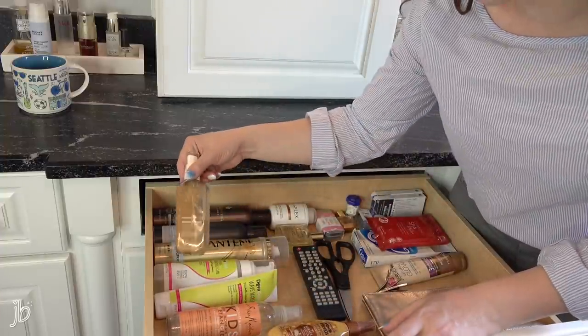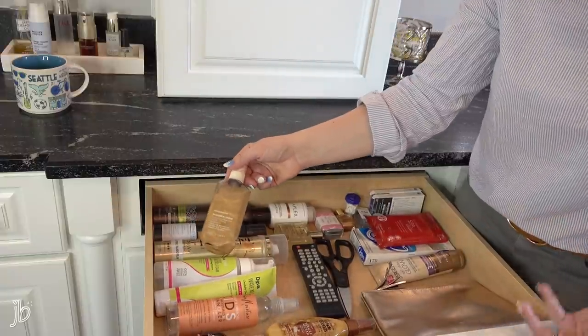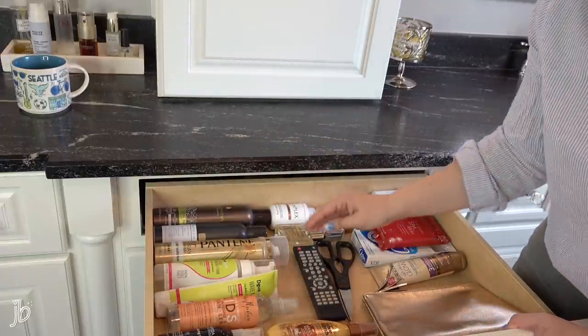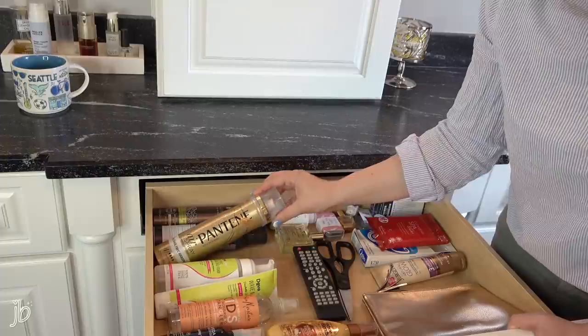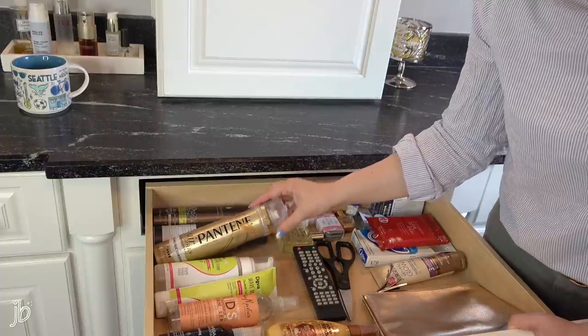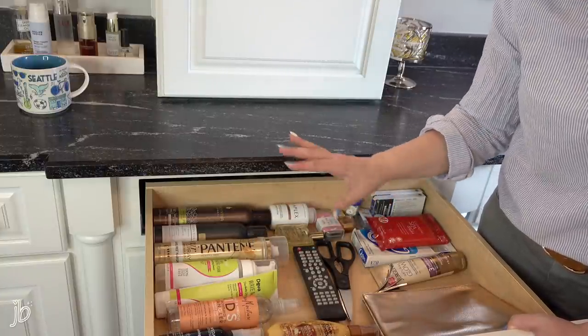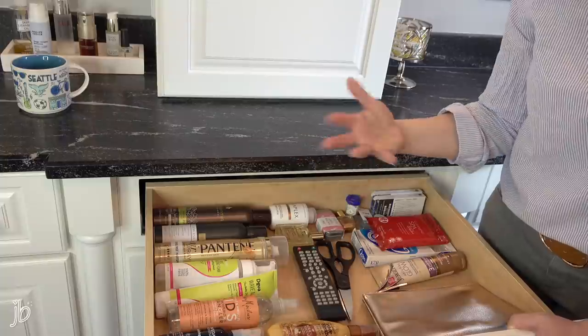This is the Kevin Murphy Shimmer Shine. I bought it at the salon I go to. It literally adds shimmer to your hair. It's so pretty. This I'm enjoying. It's not my favorite hairspray of all time, the Pantene Air Spray, but I love that it's alcohol-free. A little less drying on your hair, but it has a little bit of hold, but it's not nearly as strong as I usually like it to be.